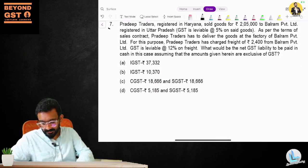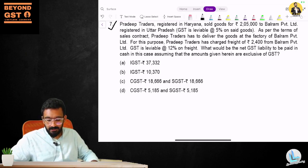Then, seventh question. Pradeep Traders registered in Haryana sold goods for 2,05,000 to Balram Private Limited, registered in Uttar Pradesh. GST is leviable at 5% on the said goods. As per the terms of the sale contract, Pradeep Traders has to deliver the goods at the factory of Balram Private Limited. For this purpose, Pradeep Traders has charged freight of 2,400 from Balram Private Limited. GST is leviable at 12% on freight. What would be the net GST liability to be paid in cash, assuming that the amounts given are exclusive of GST?